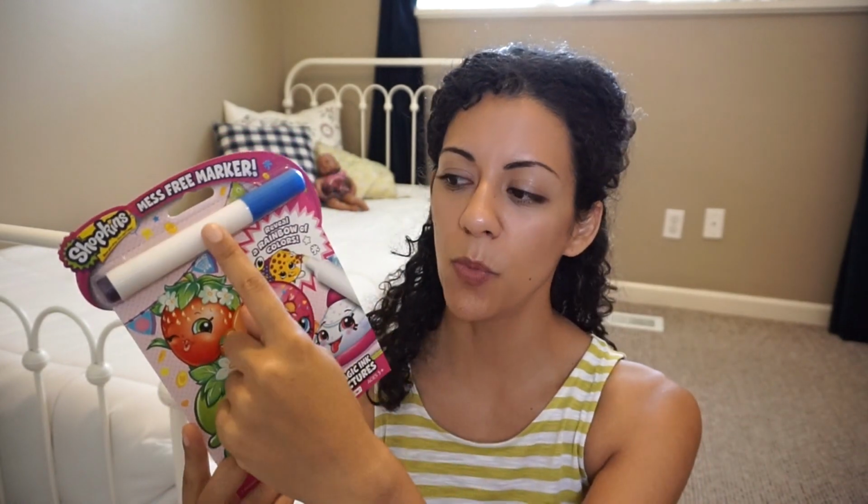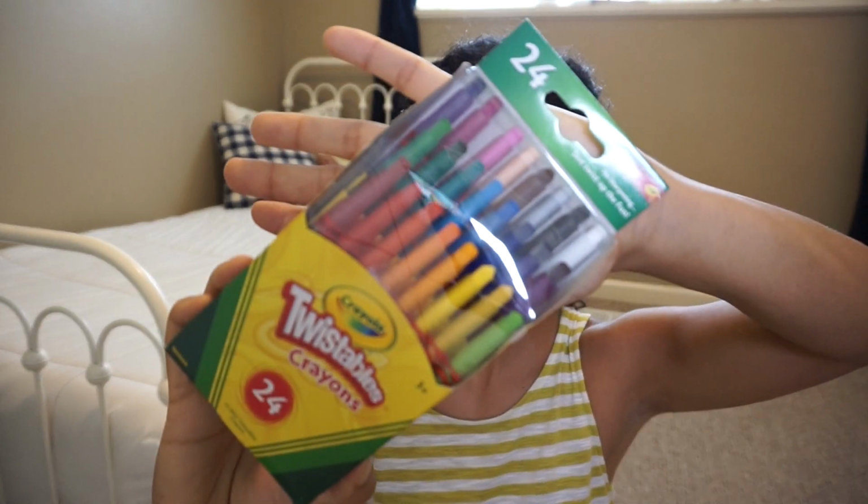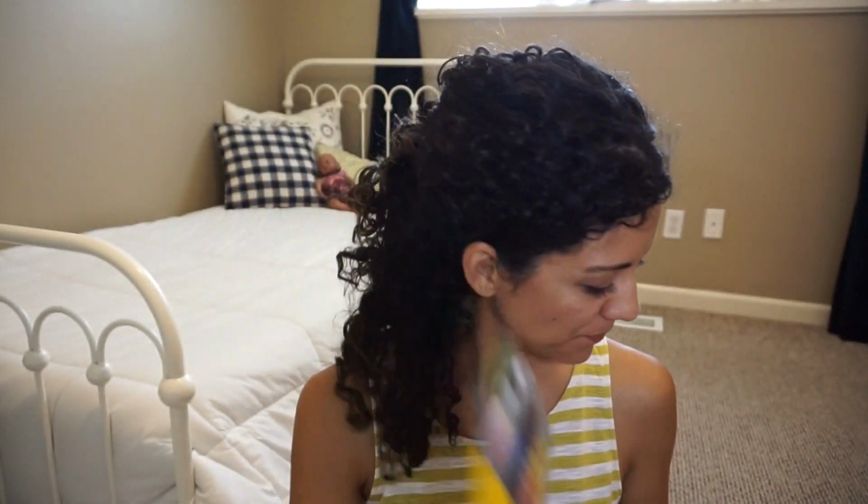I've collected a few things, so this is something I always like for travel. It's one marker and it only works on this magic page, and different colors come up when they use it. Also, I went ahead and got the twistable crayon, something I've been eyeing for a while. Violet loves to pick the paper off of crayons, and I don't want to have to deal with that mess on the airplane or while we're being guests in someone else's place. So this will be what we get for now. And then of course a plethora of other stuff that I'm going to bring with me that I already have, like stickers and color books and stuff like that.